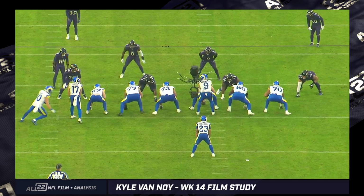What are you going to do? Sometimes you'll take it on like I described and set it inside. Someone else has to fill inside, and that wasn't working. It wasn't working early in the game. These guys were able to combo up and get in the face of our inside linebackers.